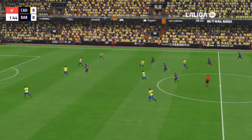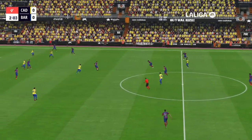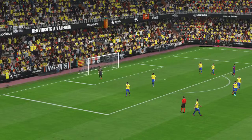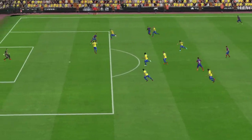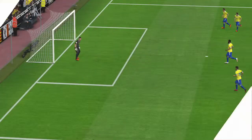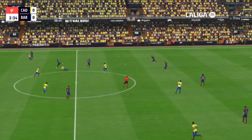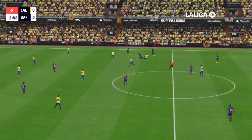Lewandowski. Gundogan. Tries a through ball. And the volley. Gundogan kicks it up from the goal kick. Martinez. Who's going to make this theirs? Gundogan.